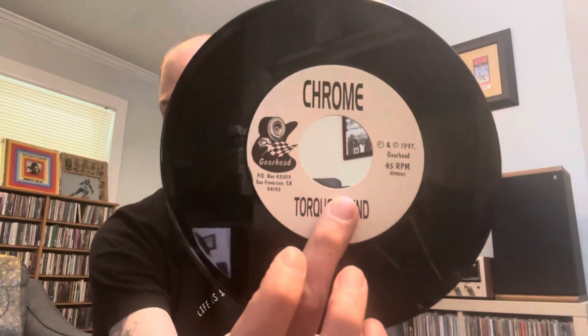I'll show you the record really quick. Here's your pretty plain labels there. From 1997, when this was released. Radio Wasteland in Michigan. Jim sent this my way.